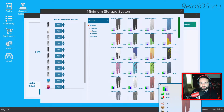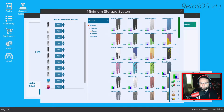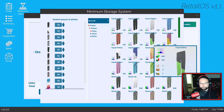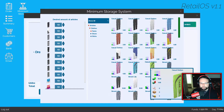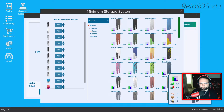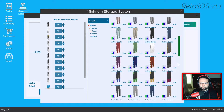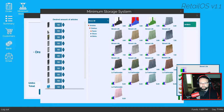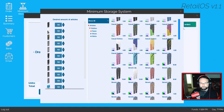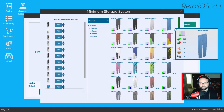So we've got casual, casual... 4.8. They're all the same. Then you get into these ones with the writing on, which are different. Yeah. Is there one more casual clothing? Active sport, street life. There's got to be 4 different types of casual clothing.